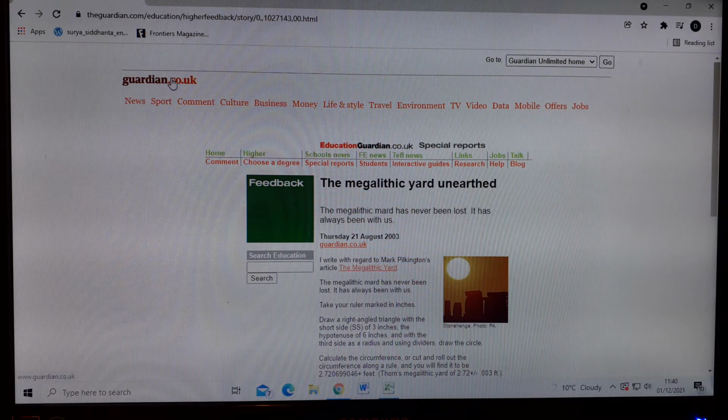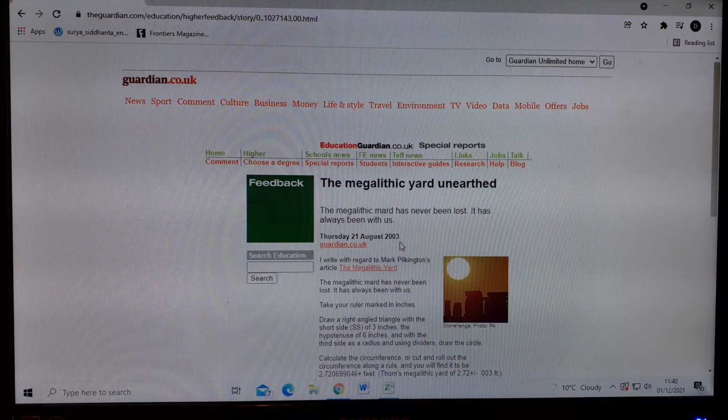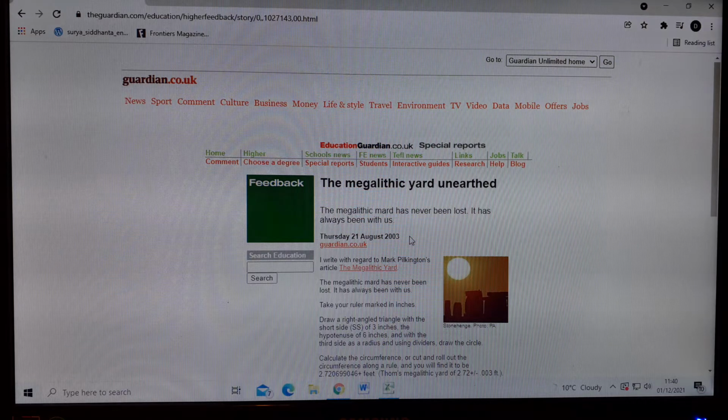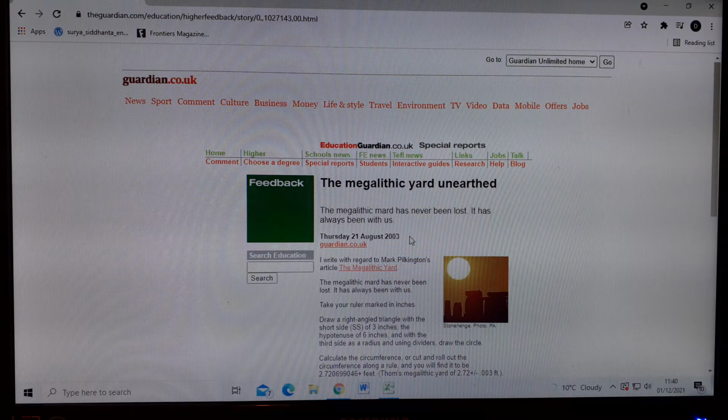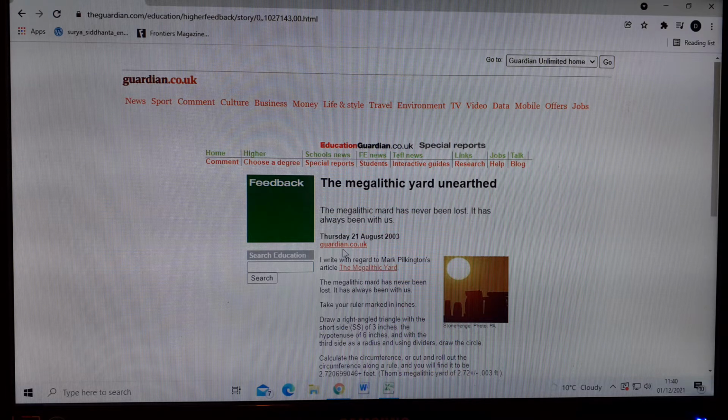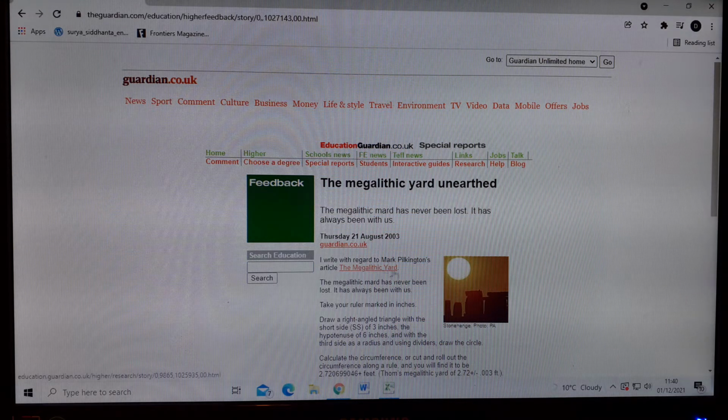And this is a letter to the Guardian that Hugh sent on the 21st of August 2003. Now, I worked with Hugh for very many years. I've never met him, but we corresponded via email, and he was the person that I sought out because he knew more about the megalithic yard than anybody alive. For many years, he nudged me towards understanding this megalithic yard because it's a very complex thing. And Hugh responded to Mark Pilkington's article, The Megalithic Yard, in The Guardian.